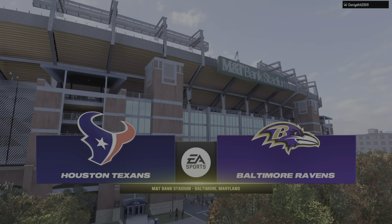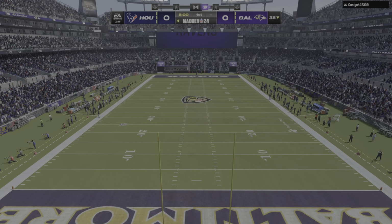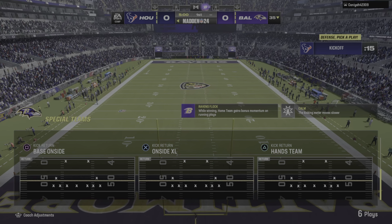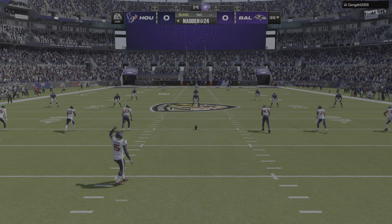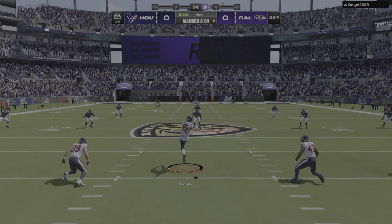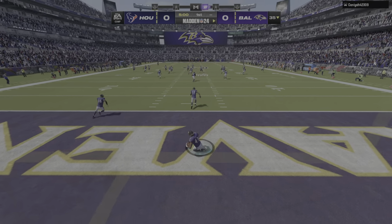In the inner harbor of Baltimore at M&T Bank Stadium. Today we've got a compelling AFC matchup for you, as it'll be the Houston Texans taking on the Baltimore Ravens. So here's Kaimi Fairbairn to do the honors. And off we go from M&T Bank Stadium.